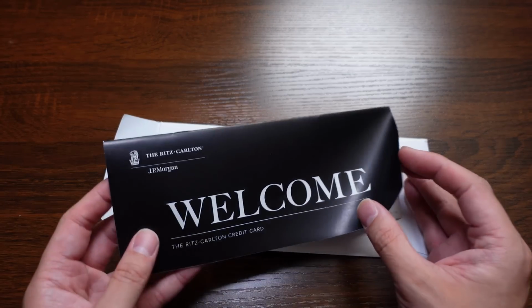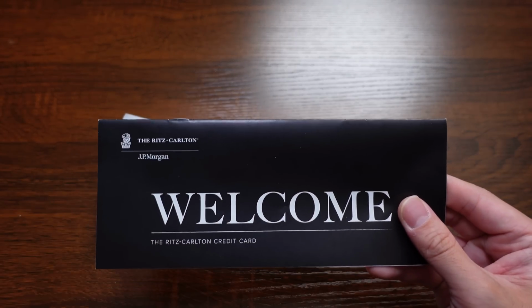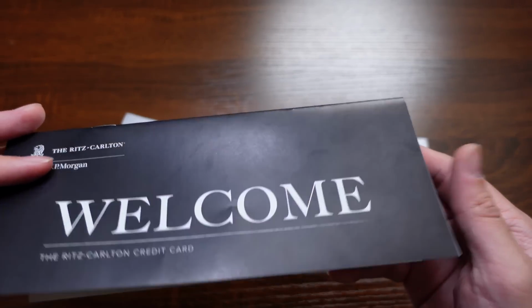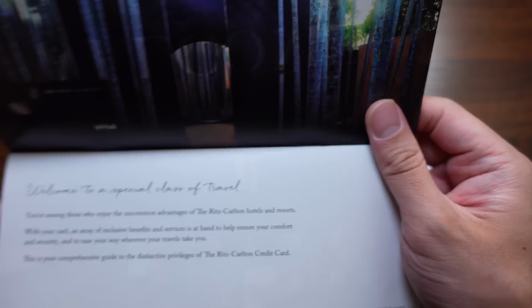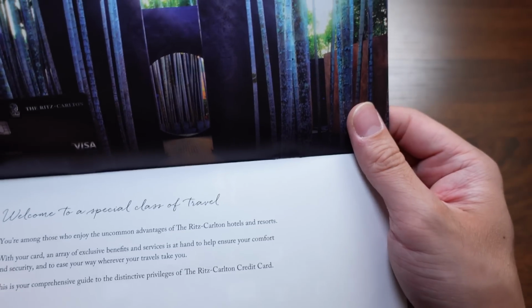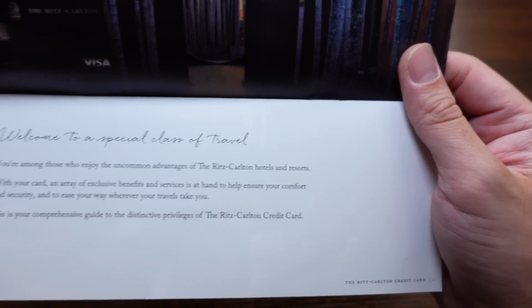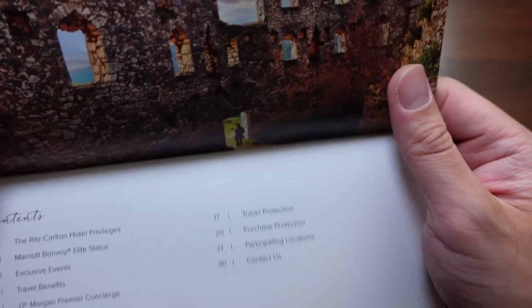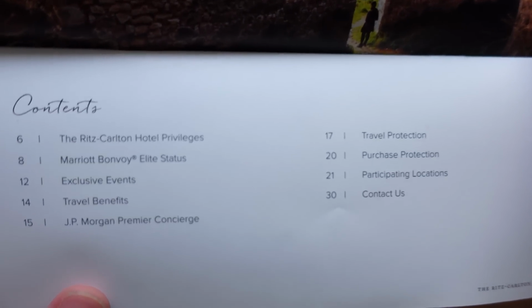This is going to be the cliff notes to what we saw before in the guide to benefits. It is personal to the Ritz Carlton card. I'm not going to go through the whole thing here, but it has some nice pictures on the top as well as some additional information on the bottom. But I do want to cover a few things that I think are important to know because it's hard to find these on the internet.